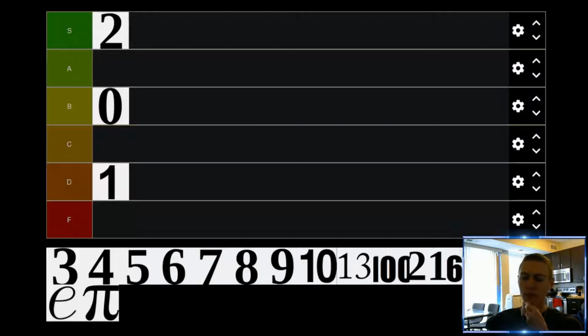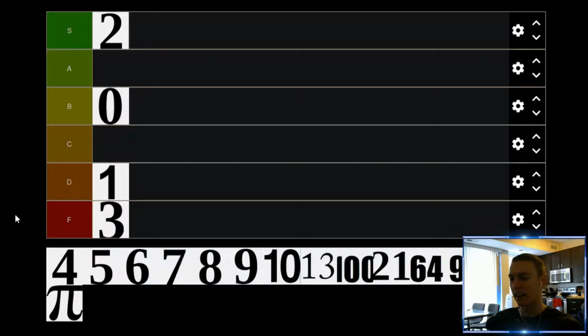3, F tier. I don't think I need to explain that one to you guys. You guys know why 3 is in the F tier.